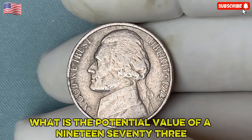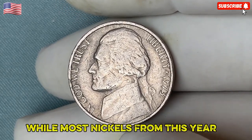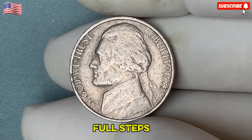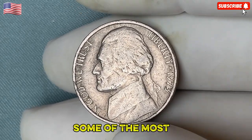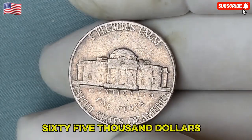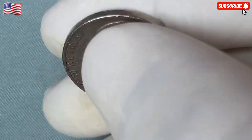So, what is the potential value of a 1973 Jefferson nickel with a mint mark in exceptional condition? While most nickels from this year trade close to face value, those rare, flawless full steps varieties with mint marks and error features can command astonishing prices. Believe it or not, some of the most coveted 1973 Jefferson nickels have been known to sell for as much as $65,000. Yes, $65,000 for a 5-cent coin minted nearly half a century ago.